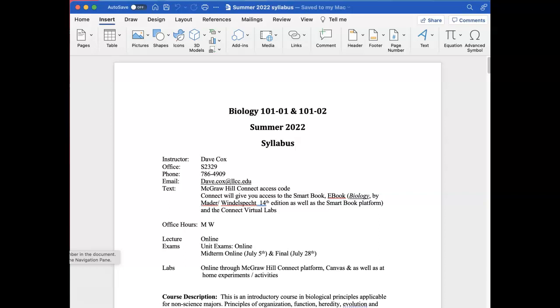This is a syllabus for the summer semester, fall and spring. It all works the same way. It's the same exact course. The only difference between fall, spring, and summer is the dates and the deadlines for things. Summer, you do things twice as fast because you have 7.5 weeks. Okay, but contact information is going to be the same.